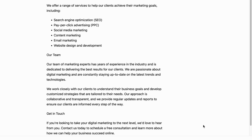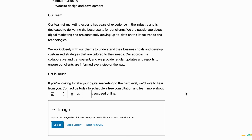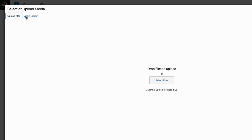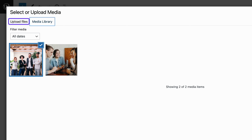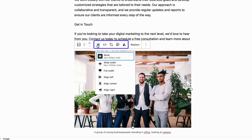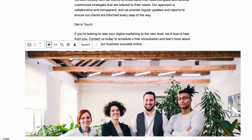To do this, add a new block by clicking the plus button on your preferred location, then search for the image block. It will open the media library window where you can choose an image for this block. You can pick files from your media library or upload new ones by clicking the Upload Files tab and selecting them from your device. Select the image and wait a few moments until the upload process is complete. You can adjust the image by cropping it, changing its alignment, or resizing it from the side panel settings section.